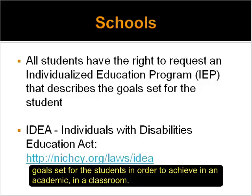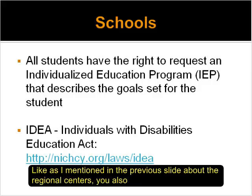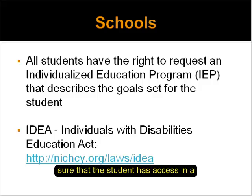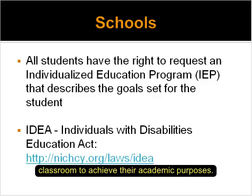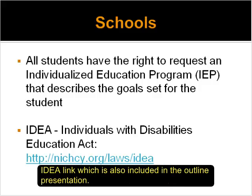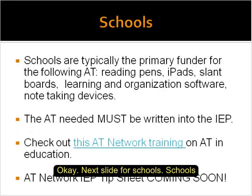Like I mentioned in the previous slide about the regional centers, you also want to make sure that the IEP states the assistive technology tool. You want to be as specific as possible to make sure that the student has access in a classroom to achieve for their academic purposes. I also included the IDEA link, which is also included in the RTF outline presentation.